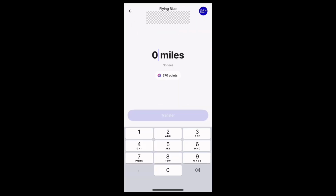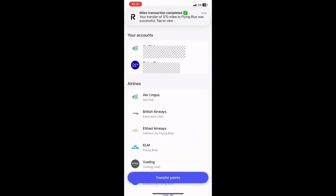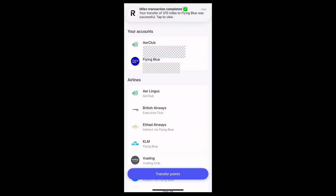I have 370 points left. So let's do 370. Transfer. That has been transferred to my Flying Blue. Now there's no way for me to double check that. But here now, my Flying Blue number has been saved as well, so I don't need to enter it next time. It will just be automatic like I did for Air Club. I'm going to find out how to check this balance on my Flying Blue because it's the first time I'm doing it. So you've seen how it's done. I just did that for the first time too, but you need to create a Flying Blue account if you want to do it.